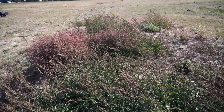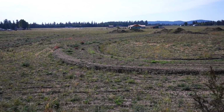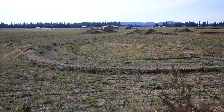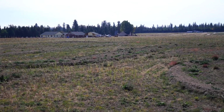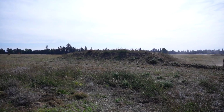Hasn't been ridden on all summer long. Also got some of the corners to fix. I'm gonna open some of these up so they flow a little better. Also gonna build up a double over on the straightaway. And got a few other ideas, but let's get to work.